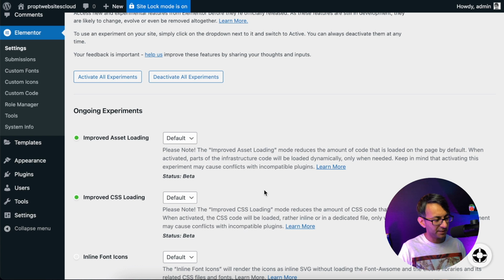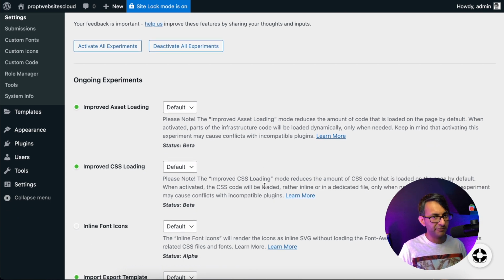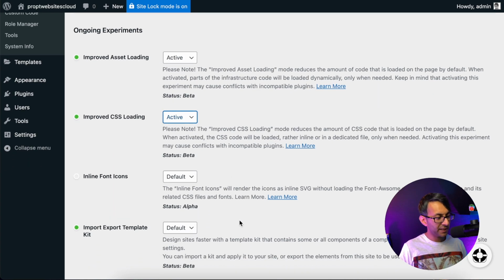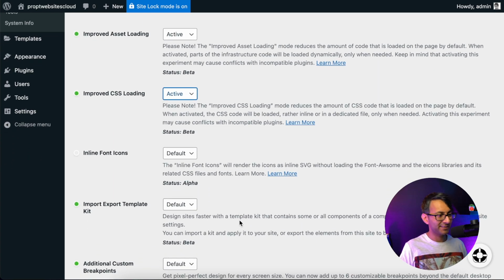Now, at the moment, these experiments are all set to default. I'm not here to talk to you about optimization, but I'm just going to activate some of these. I've activated the first two there, improved asset and CSS.